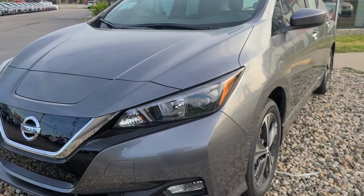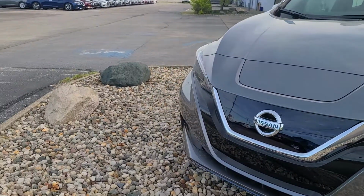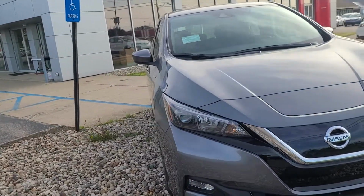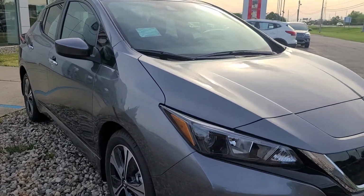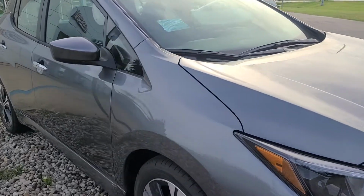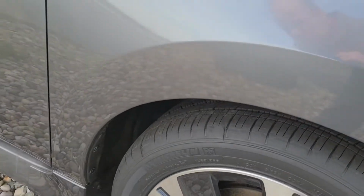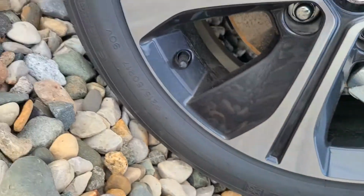Is electric car charging the wave of the future? We're going to find out. I'll tell you what, not yet, and in my opinion, I think they're selling them all wrong. Could there be a place for these cars? Yes, but is this a replacement for your gas-powered car? Not yet. Okay, not yet. Soon.